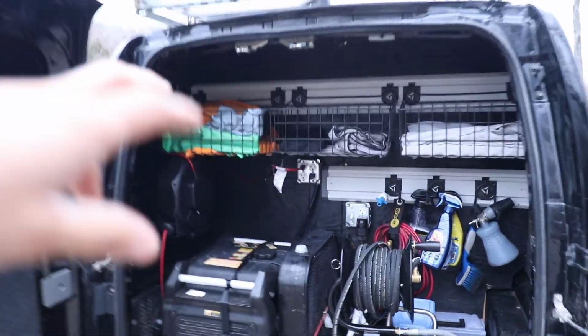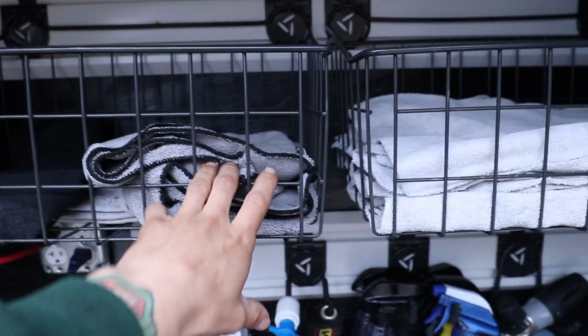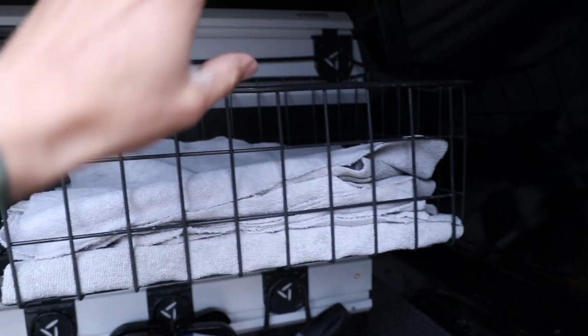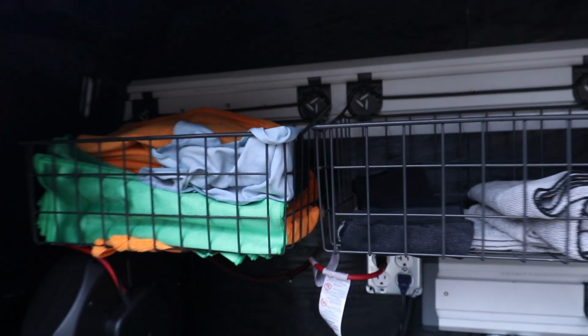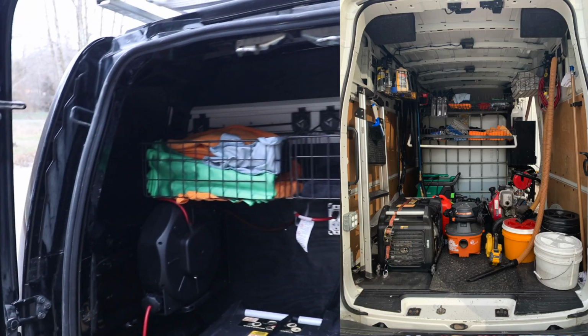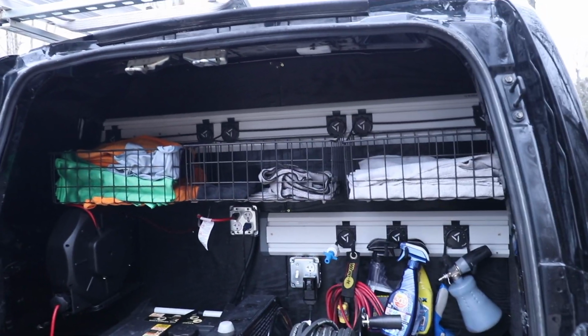I don't have full towels right now because I am doing laundry. So I normally carry black wheel towels back here, just to clean the wheels, and then the ones I use for the door jambs here. And then these are my all-interior towels, all gray. And then I got wax towels and window towels here. I did lose a lot of real estate from the other van, so I had to set up so I could have the towels that I really use most of the time.